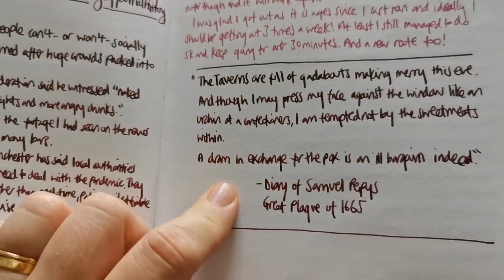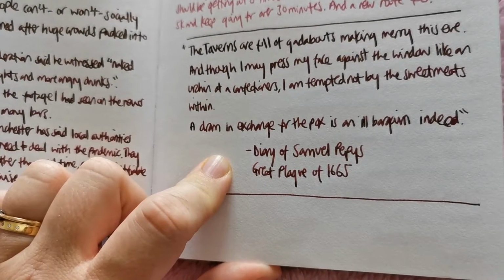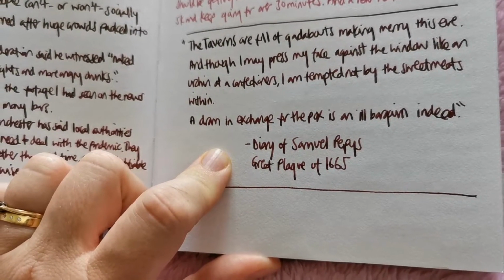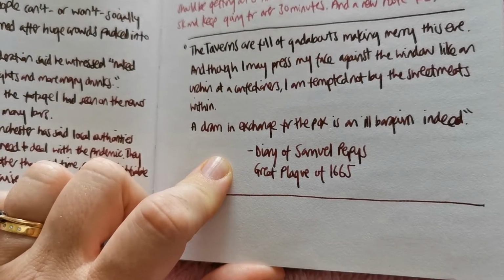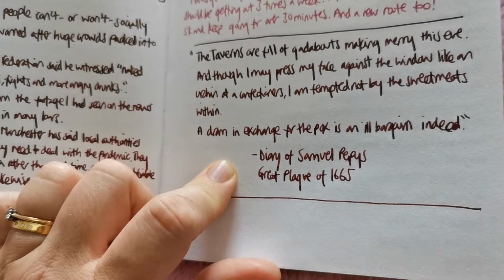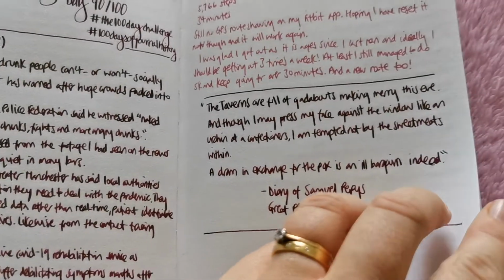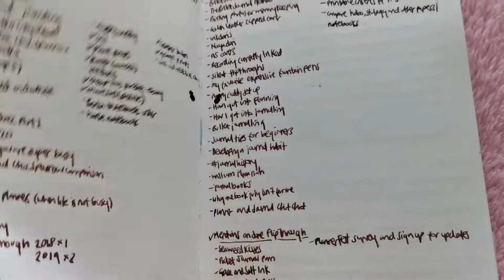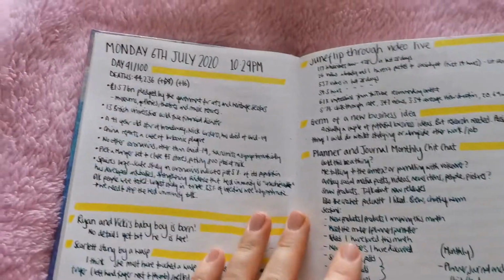This was quite interesting as well. The taverns are full of gadabouts making merry this eve, and though I may press my face against the window like an urchin at a confectioner's, I am tempted not by the sweetmeats within. A dram in exchange for the pox is an ill bargain indeed. Which is interesting food for thought, obviously, with all pubs and stuff reopening. Obviously you want to support businesses, but we need to be sensible as well.